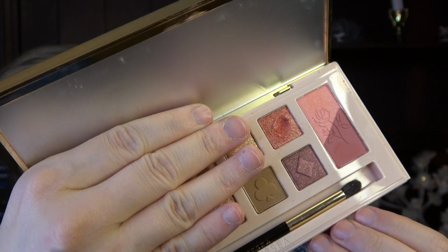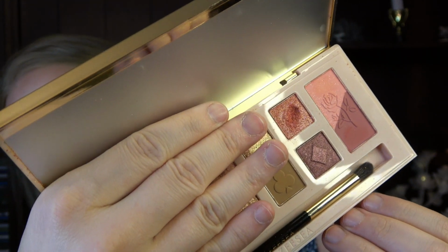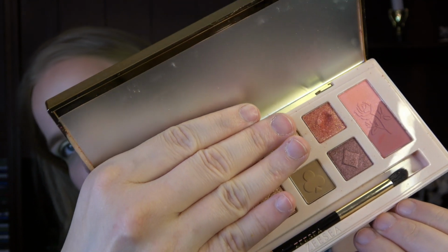And as you can see, I haven't hit pan on it yet. I've used it 6 times since I rolled it in last time, I think. Or no, I actually rolled this in 2 months ago, but I didn't know which one I wanted to hit pan on. And then I got this in my pan eyeshadows and rolled in the shadow that I was kind of leaning towards. And then I decided to try to hit pan on this one last time. So that's where we're at with this one.